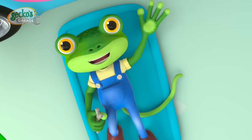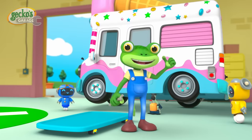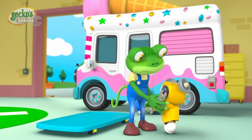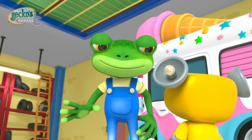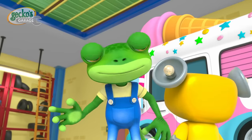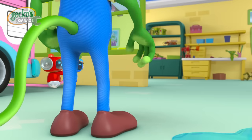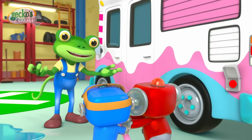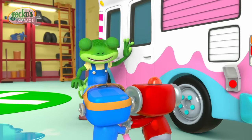Oh, hey there, everyone. Vicky the ice cream truck is in for her repairs. We're just doing a few finishing touches. Thanks, Yellow. Could I please have a screwdriver? Careful, mechanicals. That pipe is full of ice-cold air. It's how Vicky freezes her ice cream.